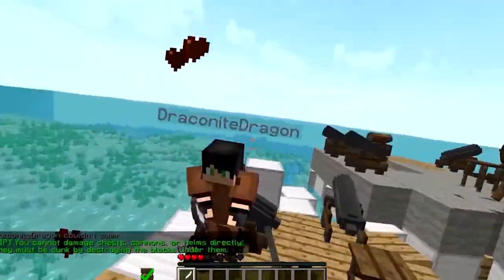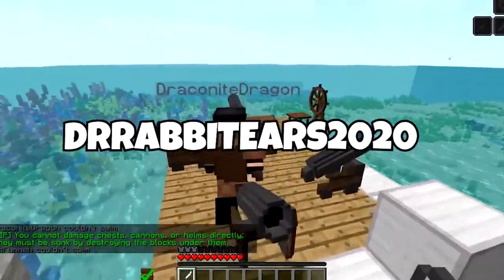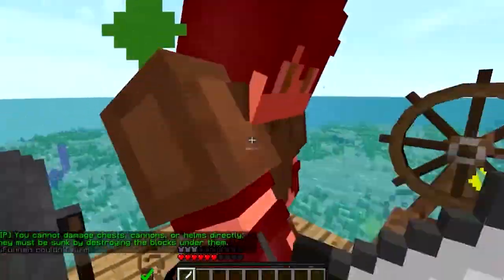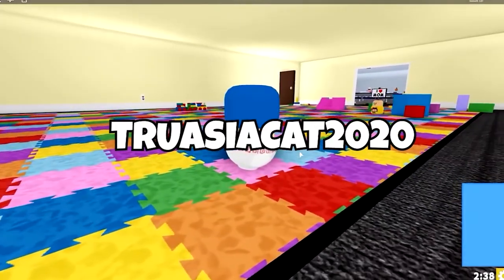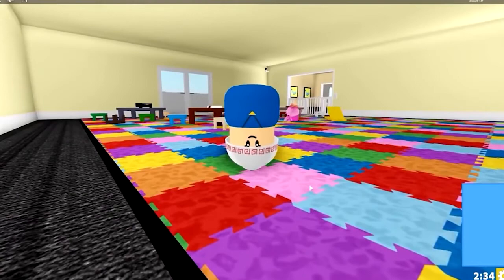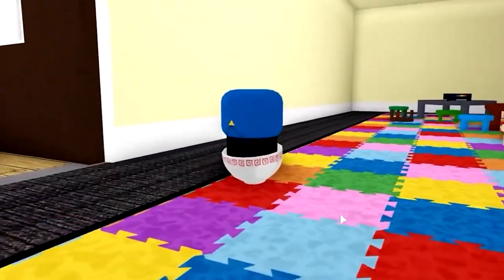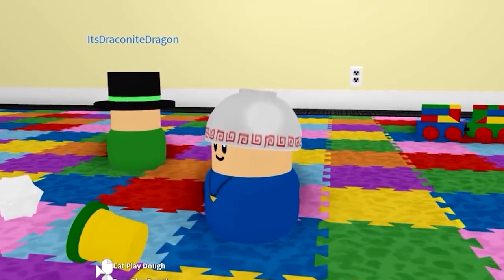Royal Winter Rabbit Ears. You can use the code DrRabbitEars2020 to win the Royal Winter Rabbit Ears. Next up, we have the White Cat Wizard hat, and you can use the code TrueAsiaCat2020. Those are the first two codes that actually work. Go ahead and try them and tell me in the comment section down below if they actually work. With that being said, let's move on to the next couple of codes.